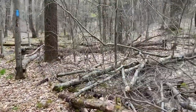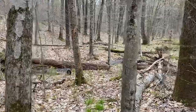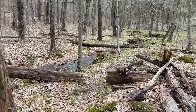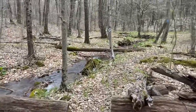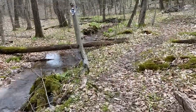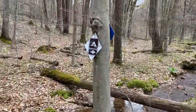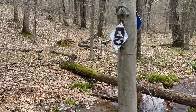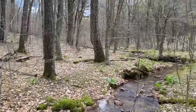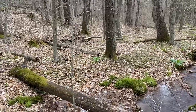I can see up ahead that I'm approaching the campsite, but I'll tell you, I'm not too encouraged, judging by the size of the trees here. Well, it's over there. So that means I got to cross the river. Well, find me a spot here to get over there.